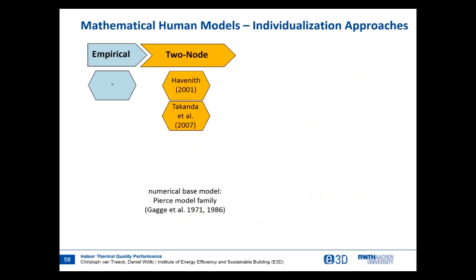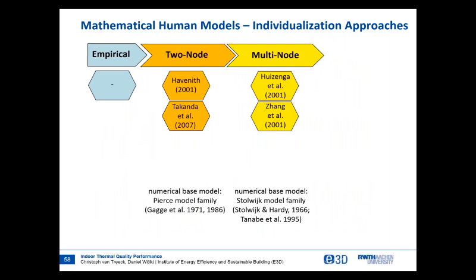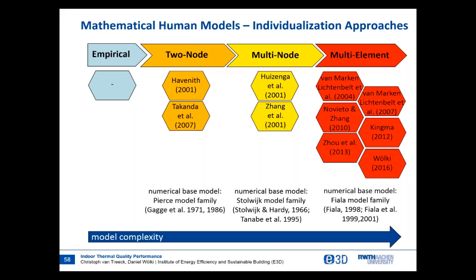Generally, the published models of the literature represent an average human being that is typically male. So far, only a few authors address model individualization. However, this will become more important in the future in connection with the trend towards the development of human-centered HVAC systems. Here we can see that mainly the more complex multi-element models address this adaptation aspect so far, which can be related to their high level of detail and the realistic modeling of physiological and anatomical aspects.